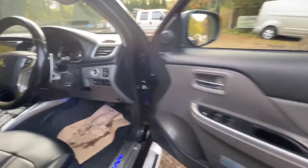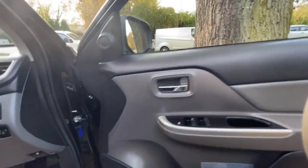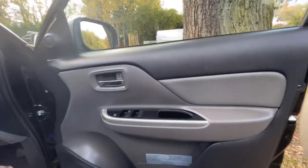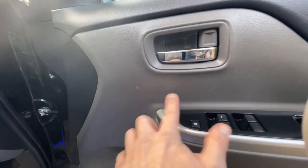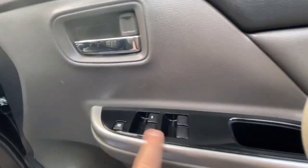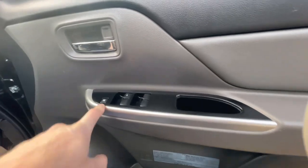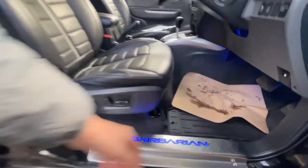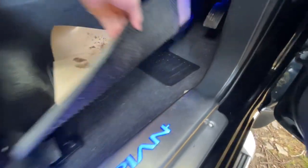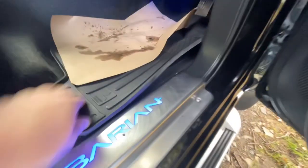Right, so onto the interior. Driver's door card is very clean. There's a couple of tiny little marks, if you're being really picky. On the armrest, you've got your electric windows times four and then your electric window lock. Driver's footwell, rubber mats, nice to see. Carpet's looking in nice, clean condition.